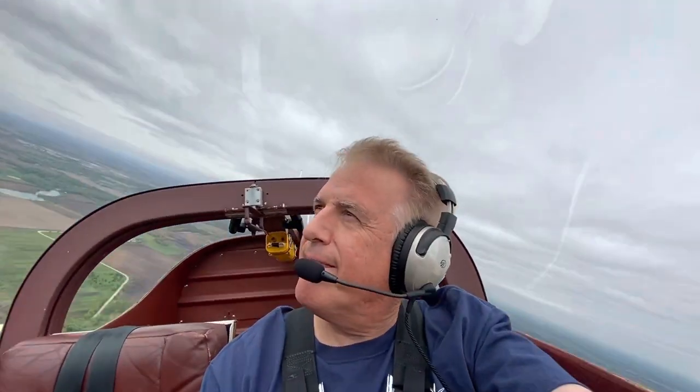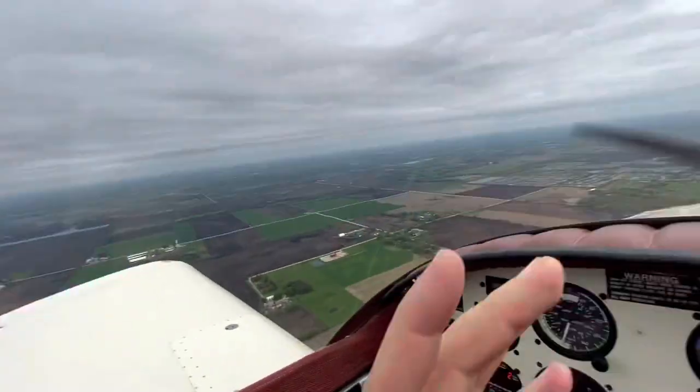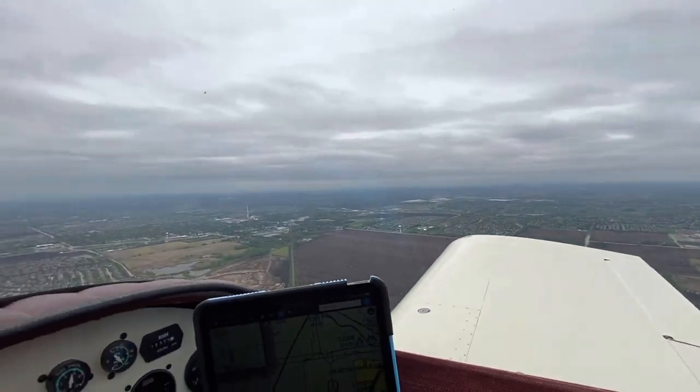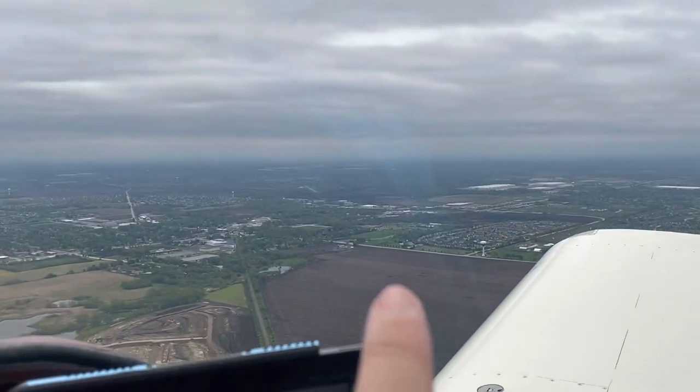Spin it back around, giving you the view of the cockpit a little bit. Really loving this RV. Especially when you're by yourself, you got all the room on the seat next to you just to put your iPad, your phone, anything you want, some lunch. It's a great little plane. There's a reason why this is the number one selling experimental plane in history. It's just a great, economical, fast little airplane.